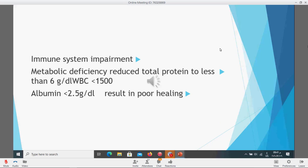Yes, and why is there a problem? First of all, because of vascular impairment. As we said, it's micro or macro angiopathy. That means little blood reaching the area, that means few cells reaching the area, and that means little antibiotic reaching the area. This is one part.